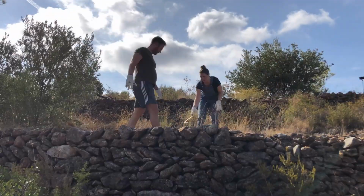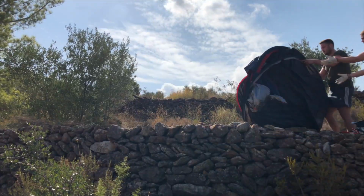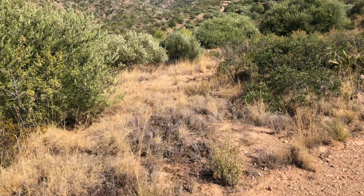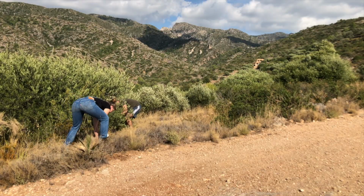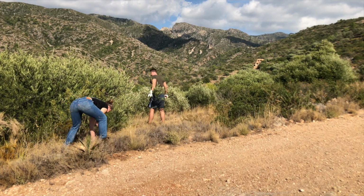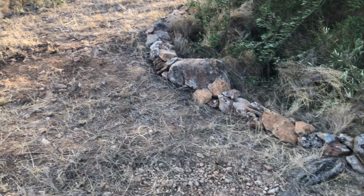We've just been out to buy a tent, so we've got somewhere to sleep tonight. It's just a case of what we'll do is clear a tent space first and then clear the parking space. Our first night on the land.